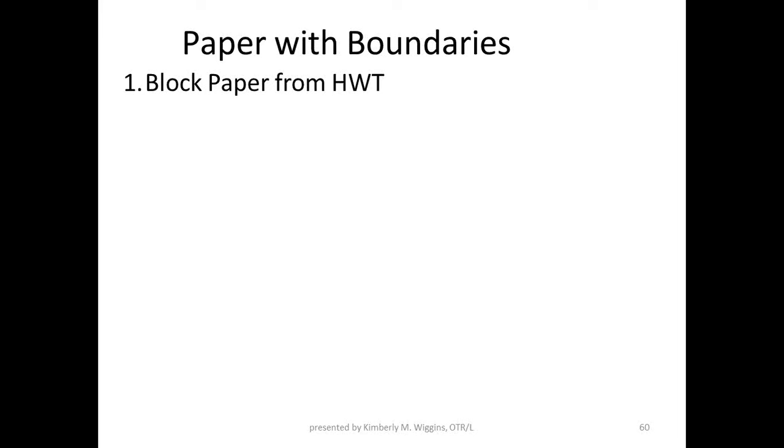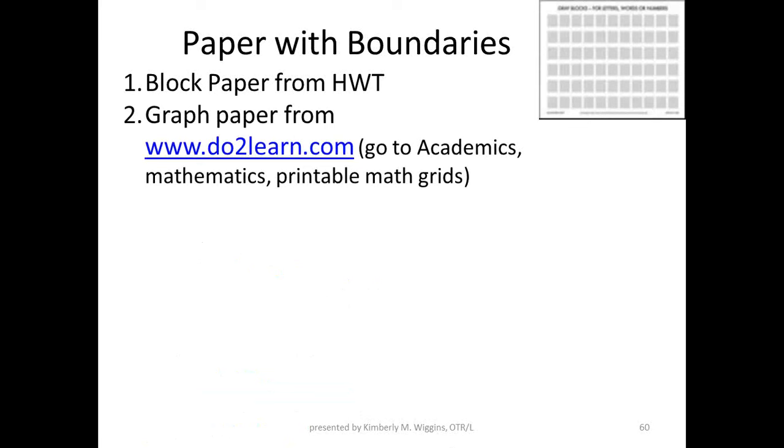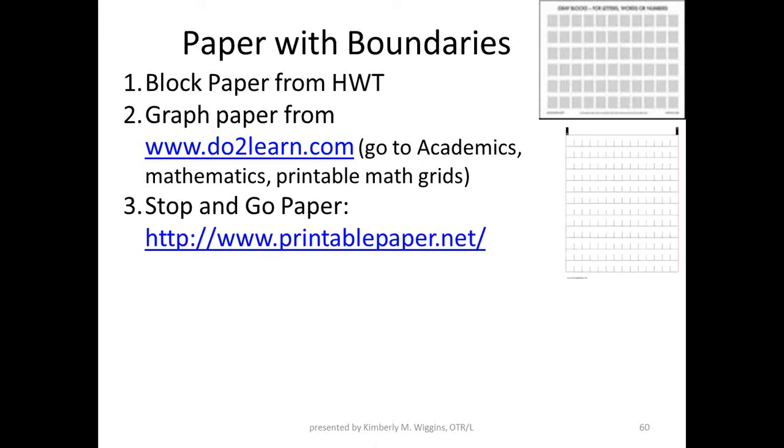Then you're going to do paper with boundaries. So anything that has a boundary around it will help with size. Graph paper, okay? A lot of times kids are writing on graph paper, especially for math, to keep those numbers lined up, to keep those numbers within a size, so they're not writing humongous. If you write your math problem with humongous numbers, it's going to affect how you line it up, and it's going to affect your answer. So graph paper is really awesome. This website, do2learn.com, has free graph paper on there. You would click on academics, mathematics, and then printable math grids, and you can print them out for free. You can get them in Word or in PDFs.